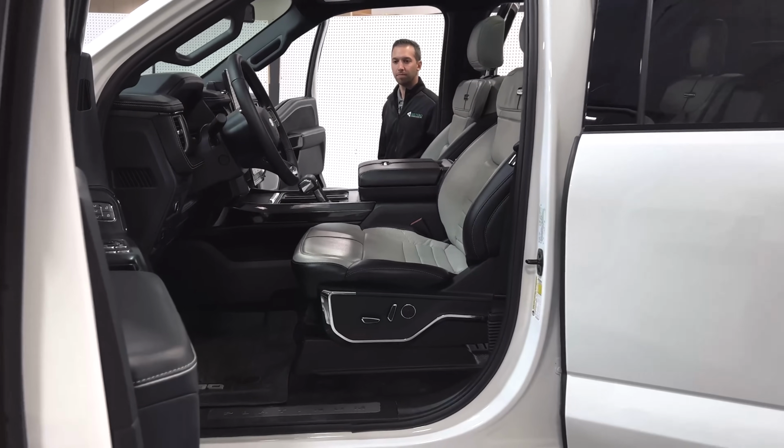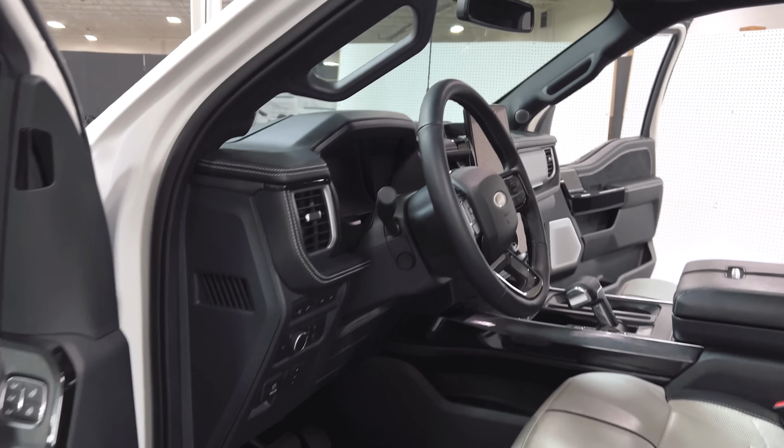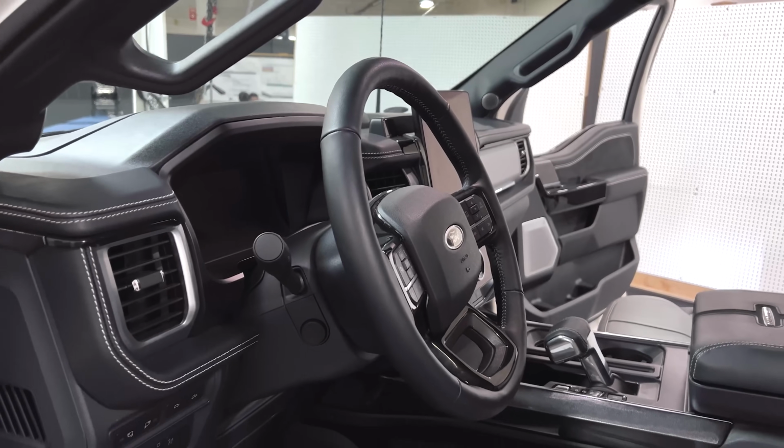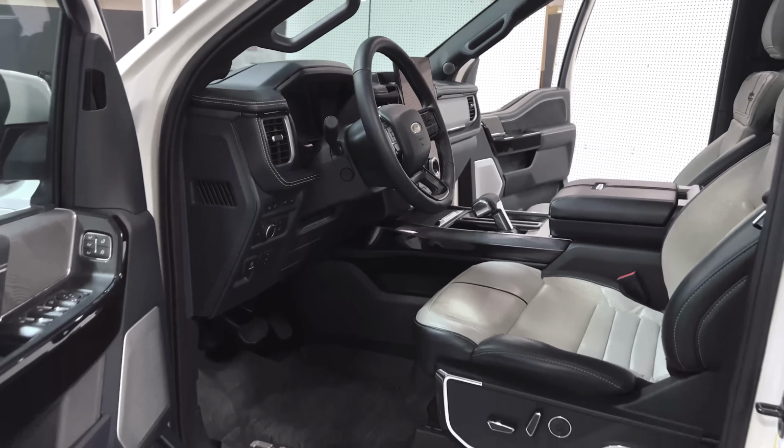So with the F-150 Lightning, we know that the F-150 is a normal truck. It is what everyone expects when they think of a truck. It is based off of a normal gas engine vehicle.